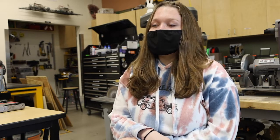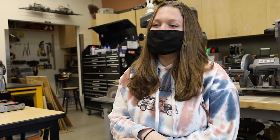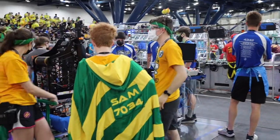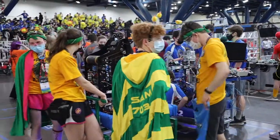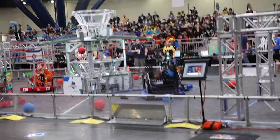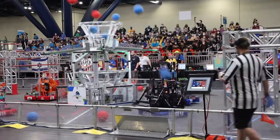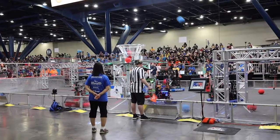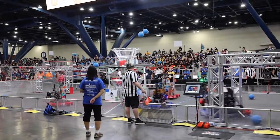We build a medium-sized robot, not a giant robot, to do all kinds of small tasks, like shooting balls or climbing a hook. And the balls are like giant tennis balls. Your robot starts on a launch pad, and you have 15 seconds of autonomous driving, so our drivers aren't allowed to touch any of the controls. It has to operate all on itself through the coding that we do beforehand.